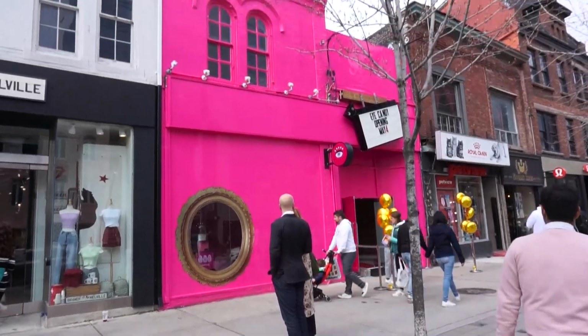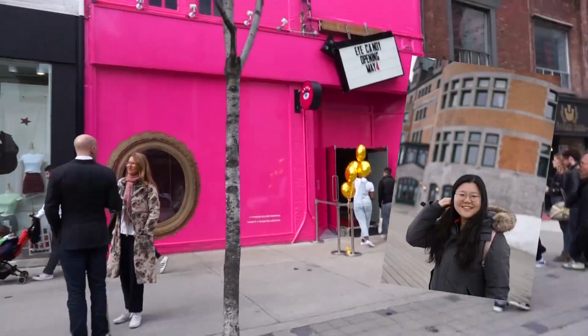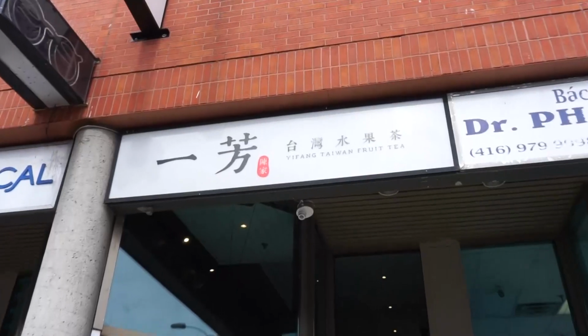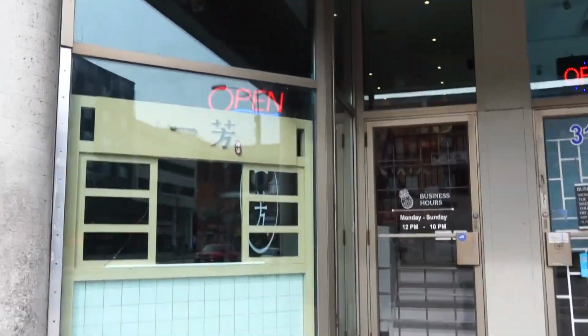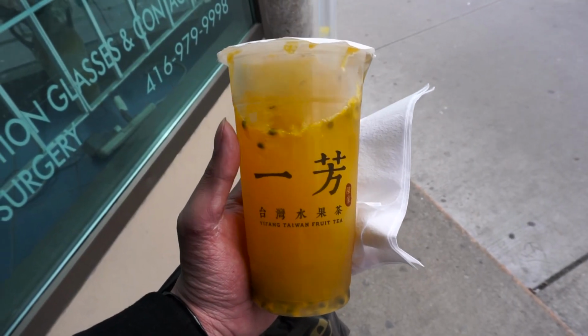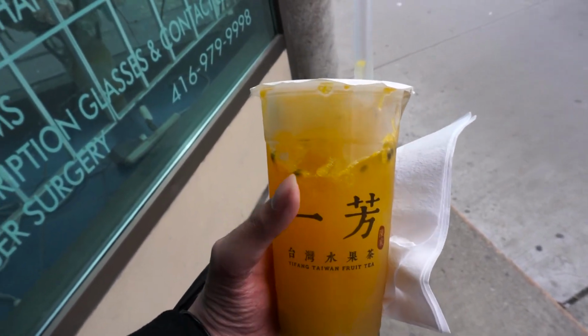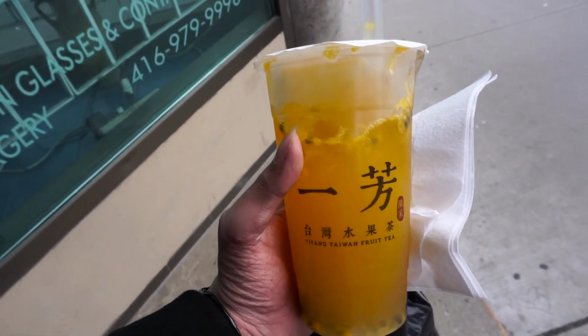Whoa, what the heck is this store? It's so pinky. Angela must love this. Oh, hi Angela. Yifang, Taiwan for tea. Oh my god. Got this one. Passion fruit, but it's a bit tasteless because I told them to make it like 50% sugar.